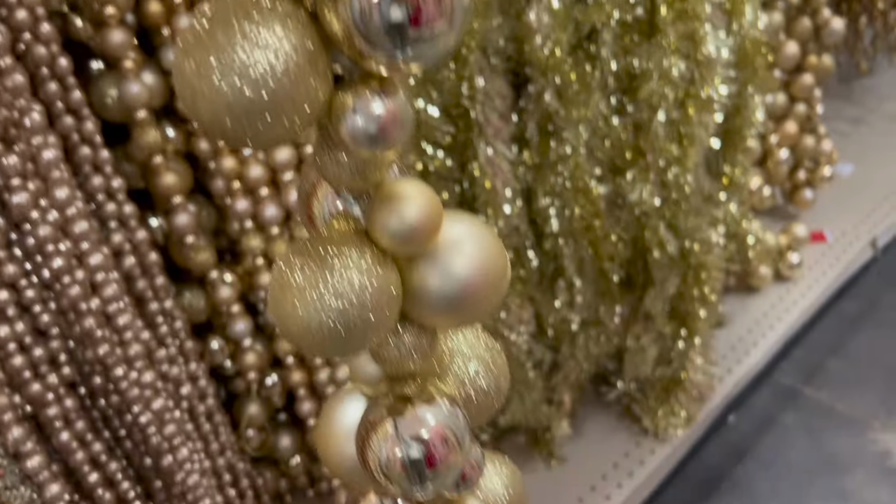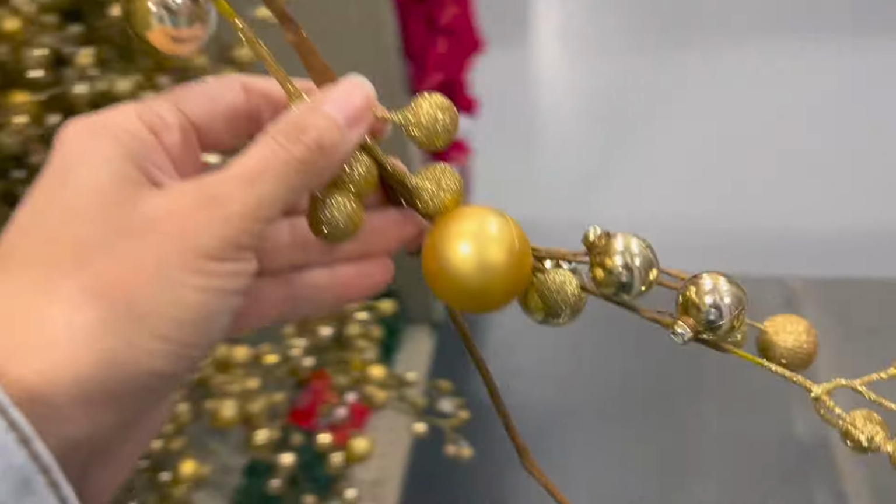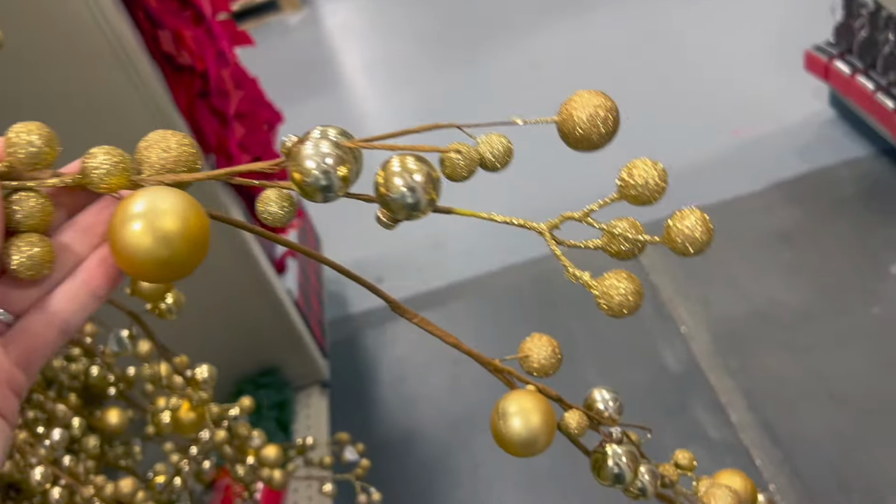Ornament garland is always something that I've toyed with. I'm not quite sure if I'm ready to commit yet, but I love the idea and I think that it could look really pretty. They had sizes large and small in many different colors.